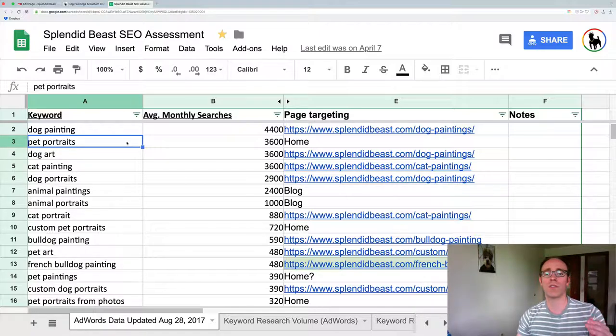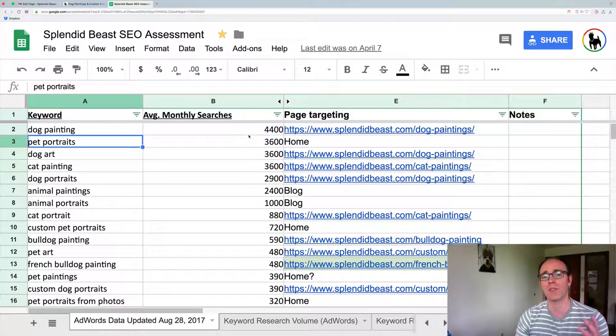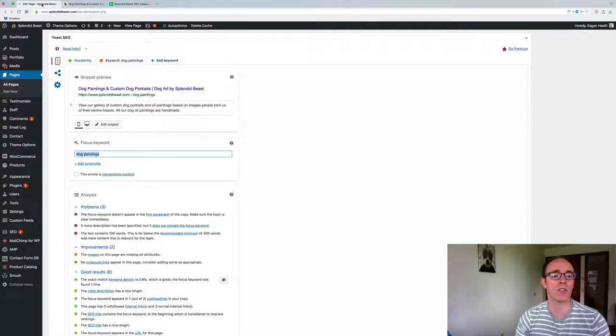I said, here's the phrases, here's how often they're searched per month, and then here's what pages are going to target them. Notice dog painting, dog portrait, dog art, those could all be targeted by the same page because they're related. But cat painting, if someone's looking for cat paintings, they're looking for something different. So we've got a separate page we made for that as well.